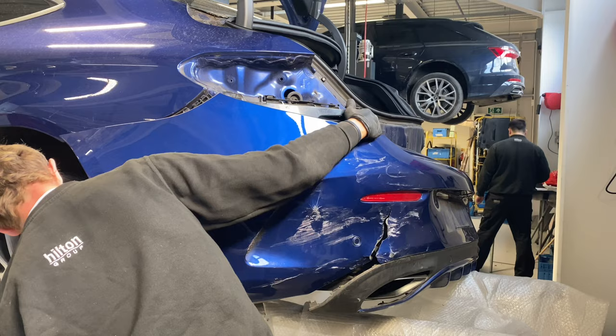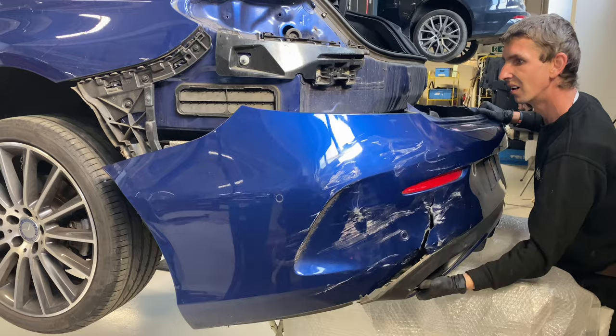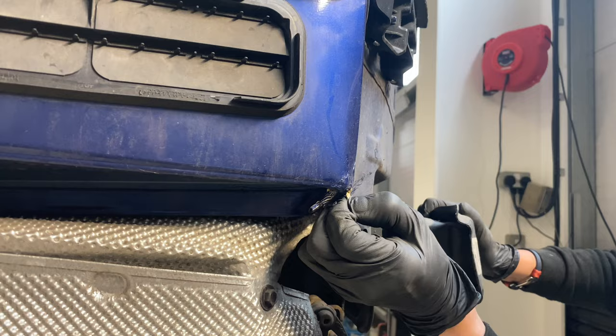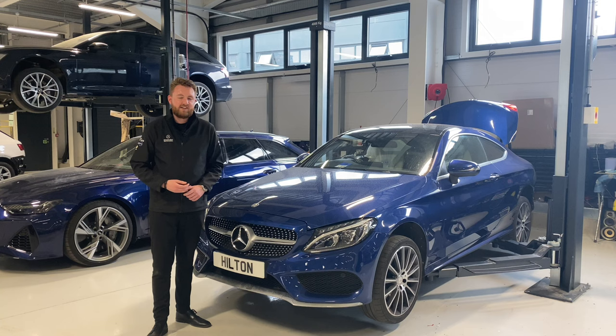If the damaged piece of bodywork cannot be repaired, then it will be taken away and disposed of. In this car's case, a new bumper will be fitted. Once the bodywork has been taken off, the technician will have a look and see if there is any more damage to the car that we couldn't see from the outside. If there is, then the team here will get in touch with the engineer from the insurance company, or if you are paying for the work yourself, they will get in contact with you directly.